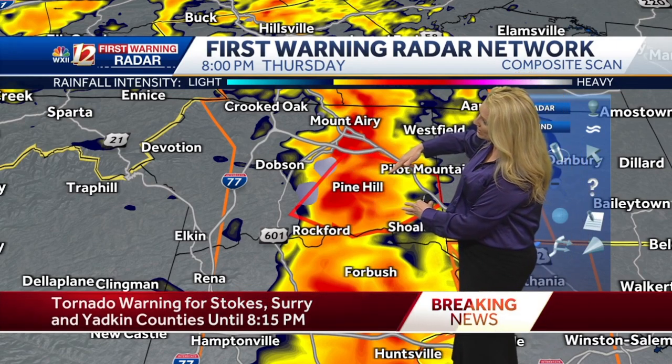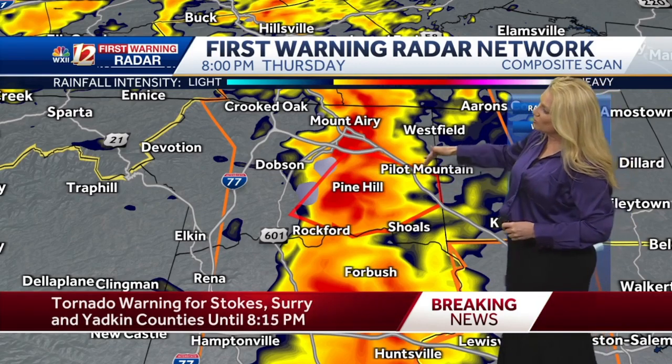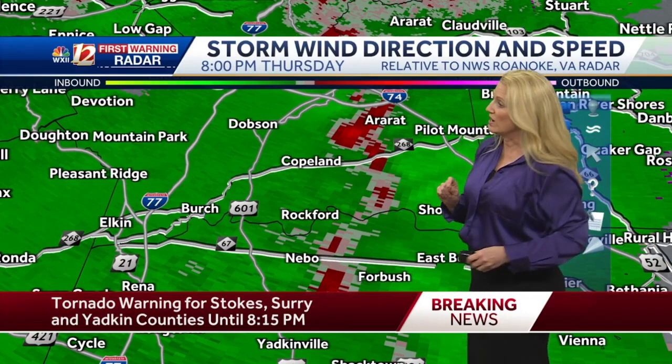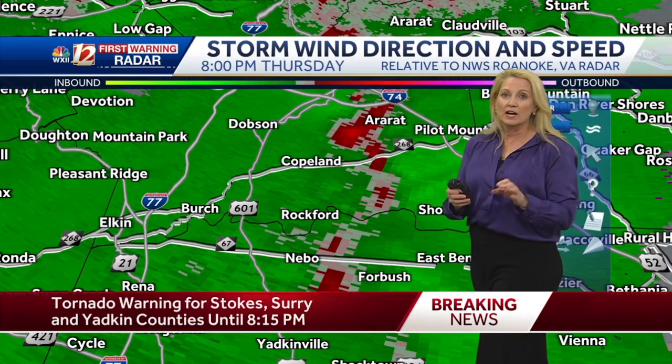Rockford through Pine Hill, these folks here under that tornado warning. Copeland is the area we're worried about, also through Shoals and up through Pilot Mountain, Pilot Knob area, maybe crossing you. It looks like it's already crossed 52. Is that still what you're seeing as well, Dylan? Because what I'm looking at now is some of the circulation trying to tighten, as you mentioned, and then others starting to lessen in intensity.